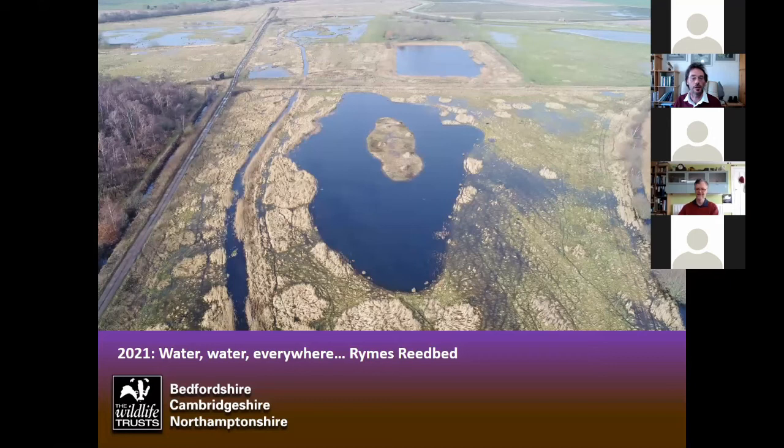This is again looking over Rhymes Rebed at the northern part of the Great Fen. That's Home Fen on the left, those trees, and you'll just spot Trundlemere Lookout, the hide, at the tip of those trees, looking out over the northern tip of Rhymes Rebed, looking towards what would have once been the area of Trundlemere, next to Whittlesea Mere.